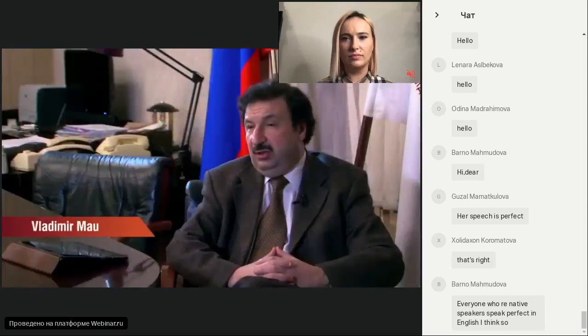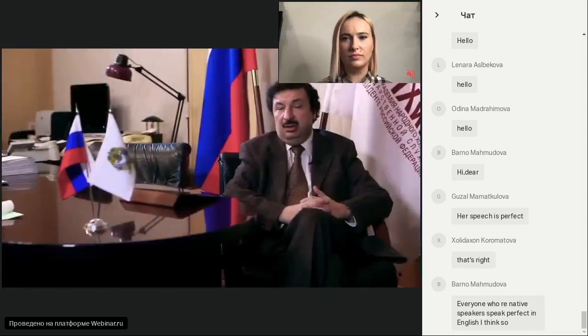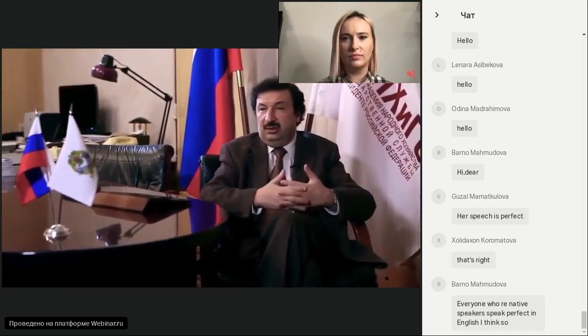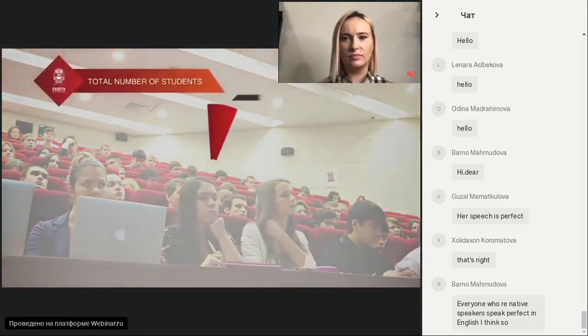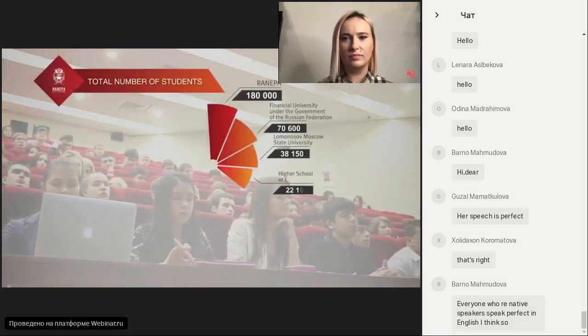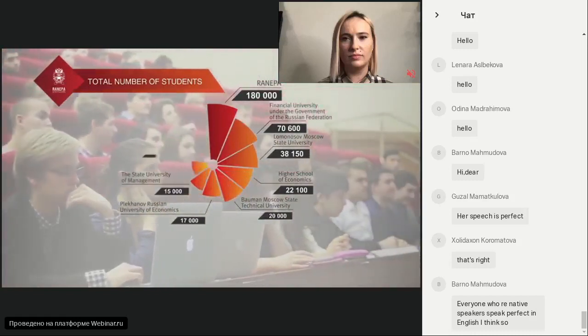We have branches in 52 constituents of the Russian Federation, in 65 cities, and integrity is most important to us. We maintain singular standards and foster a corporate culture. RANEPA is the largest educational institution in Europe in terms of the number of students and trainees, compared with most Russian and European universities.